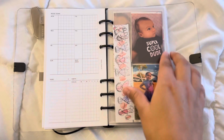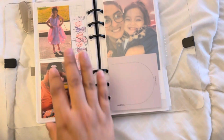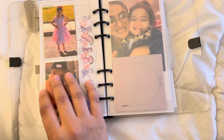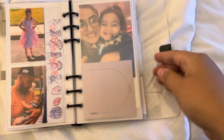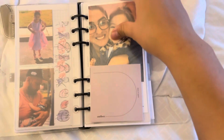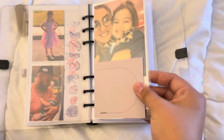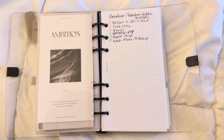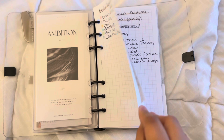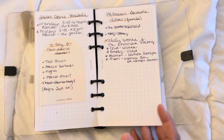Moving on, I have some more pictures of my kids. And this just says notes and lists. So as you can see, I actually only have two tabs. One of them is the schedule and one of them is notes and lists. And I'm totally fine with that because I've never really used, or recently have not used, all of my tabs. So that's that. Now here I just have a bunch of random notes. I don't think I can show you all of them. Maybe I can. Just notes that I needed for specific things.